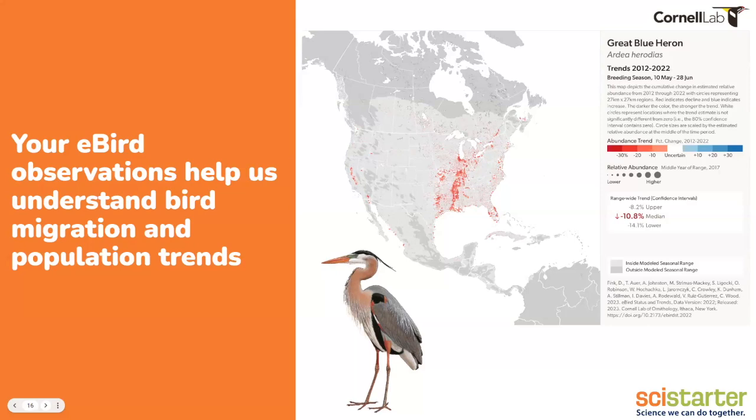So we can use these maps to, if there's a species that we're really interested in conserving, like the great blue heron, for example, if you wanted to help out great blue herons, you could look at this map and say, oh, wow, the Mississippi flyway right along the Mississippi River is really, really red.